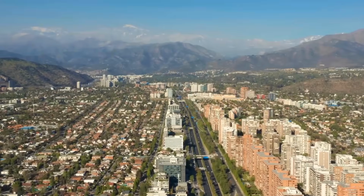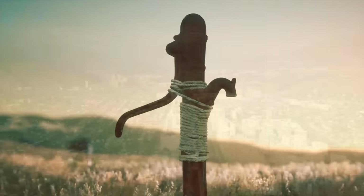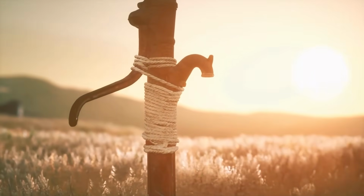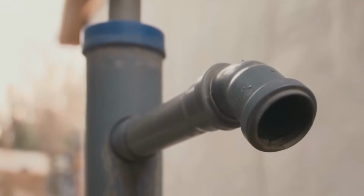Since 2010, Santiago has received only a third of its annual rainfall. Outside of the city, farmers are digging holes in search of blue gold, or simply put, water. The situation here is very similar to that of Sahel.